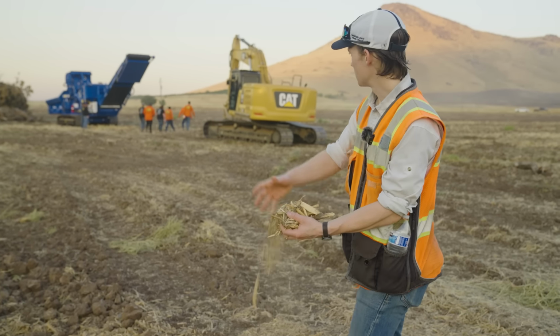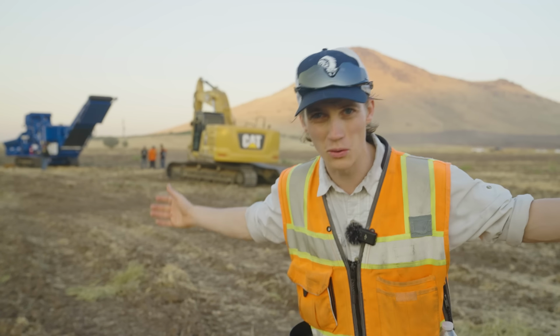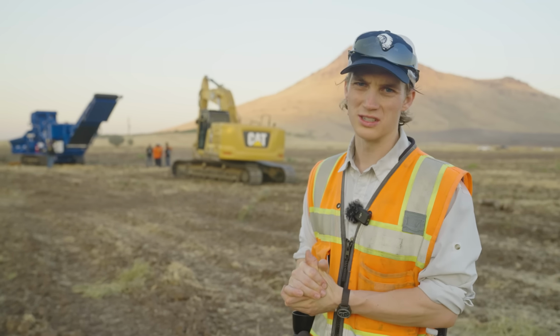We'll fill that spreader box with chips. The tractor will drive around, spread the chips all over this area, and then they'll come through with a dozer, rip it, stir those chips into the soil, and that will be ready for new citrus trees so that you can have all of the oranges and orange juice you please.